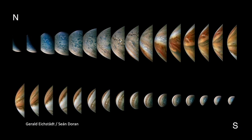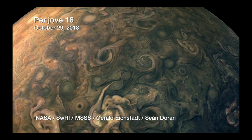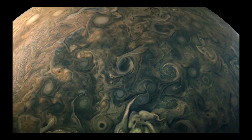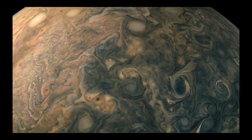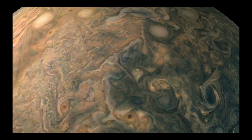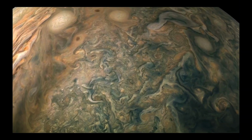So yeah, we can just go through these sequences. It's just beautiful from north to south. So, just in case you missed it, here's this beautiful movie made from images. And that was from perijove 16. Yeah. That also just came out. So Jupiter just keeps getting more and more beautiful every time you look at it. Well, every time Juno looks at it, and then sends its views back to us.